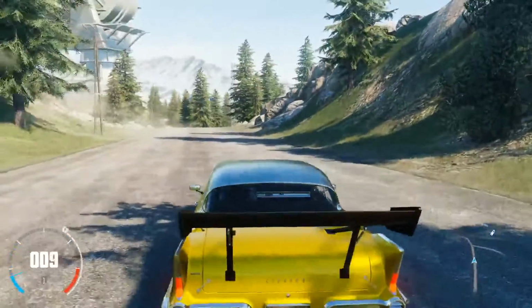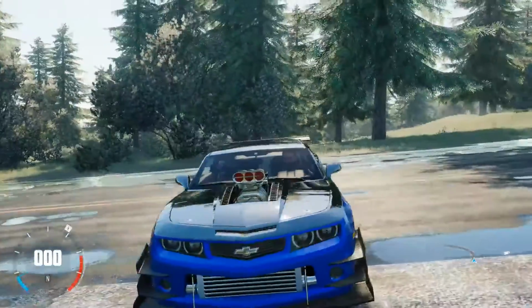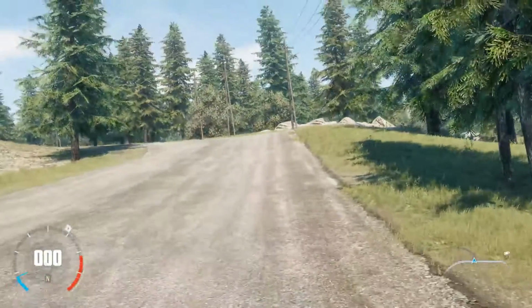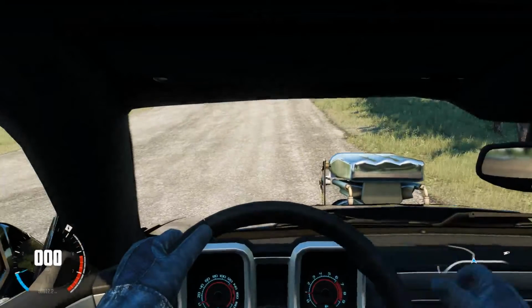On to the next car. The next vehicle we have is the 2010 Chevrolet Camaro SS. Let's see how it does. 3, 2, 1, go.